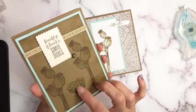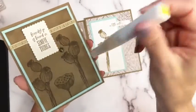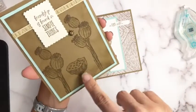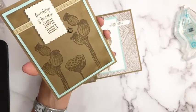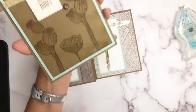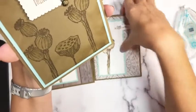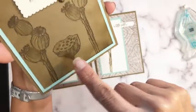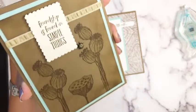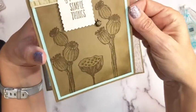And then on this guy I have gold Wink of Stella, which we no longer sell, but it's in my stash. So I decided to pull it out. Actually, one of the cats decided to pull it out, and I grabbed it from him, and I was like, oh, gonna use that. I don't know if you guys can see. It just adds a little bit of sparkle, and then I added the gold ribbon. So there is the inside.